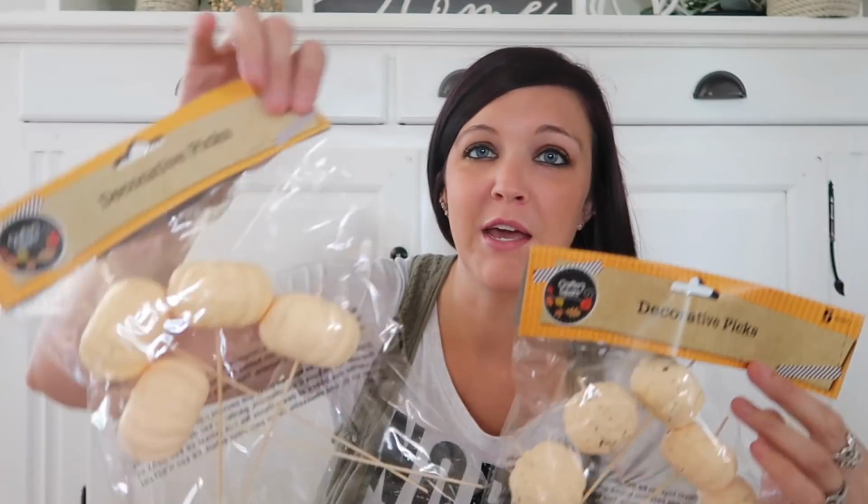The next thing I found were these bows. These are really cute. I think they're different than last year. At least I didn't buy them last year, but I thought these were really cute, so I had to grab those. And they come in a 2-pack, and that's great. These little scarecrows, I thought these were super cute, so I picked those up. These are definitely new. I know they didn't have these last year. They are these decorative picks.